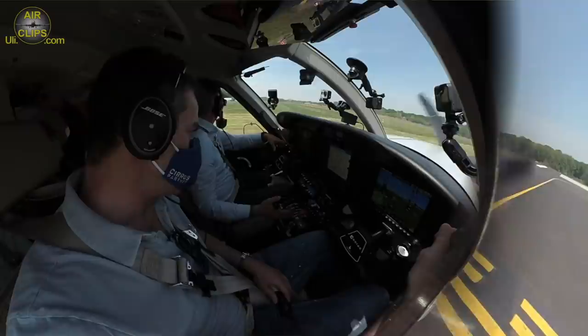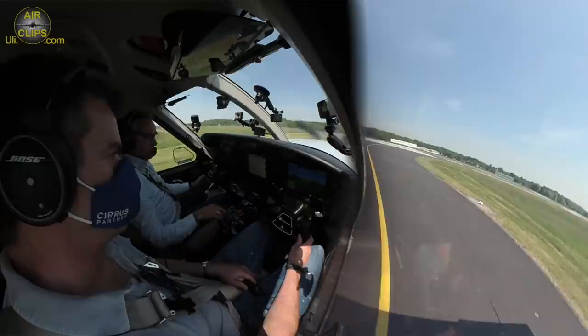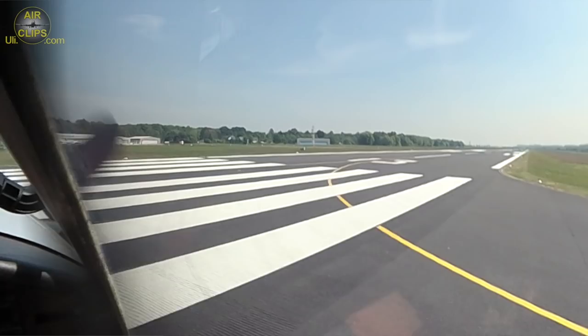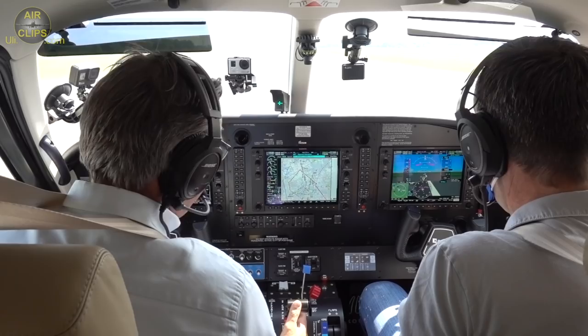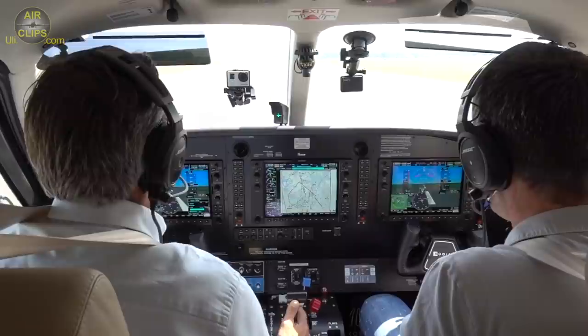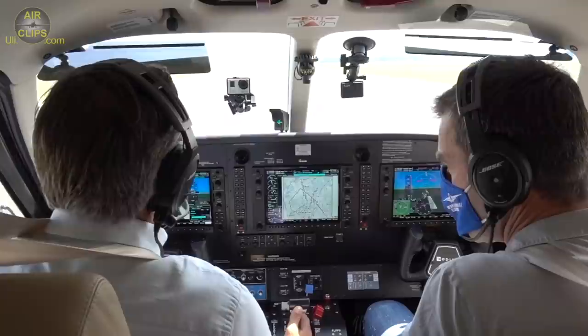So we're at the threshold of the runway now. In a moment, take a look at the very, very short takeoff distance that is going to be required for our takeoff. It's a very, very powerful turbine aircraft. Lining up runway 13 at Mönchengladbach just before takeoff. We are going to have a few short system checks, a little bit of a run up. To go.